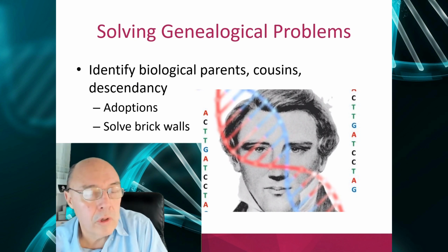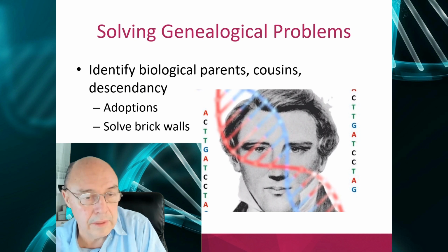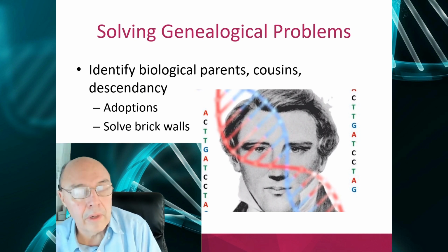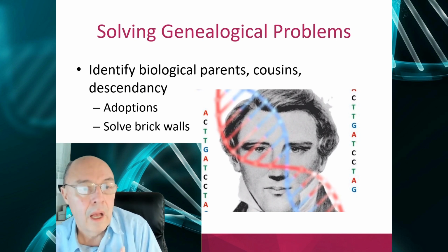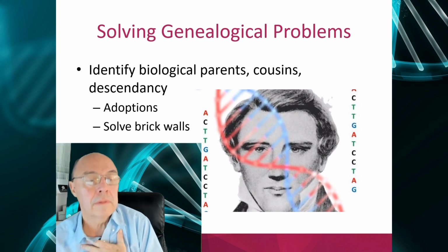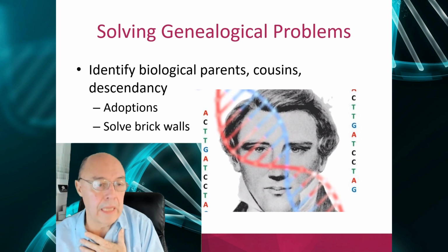Using the Y chromosome, we identified all the descendants of Joseph Smith whose surname genealogically was Smith, meaning Joseph Smith's sons to their sons, to their sons, to their sons, down to our living date. I probably should give you a little background here. Joseph and Emma are my third great grandparents, which means I have Joseph and Emma's DNA in me.